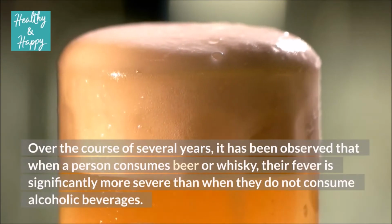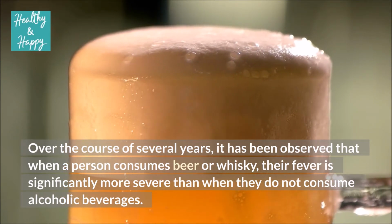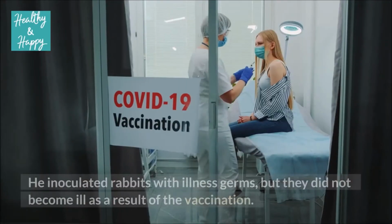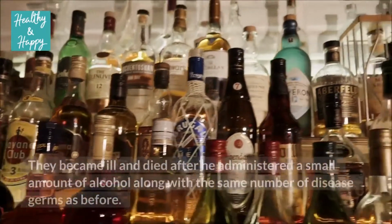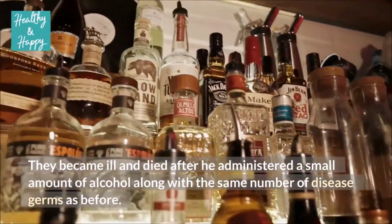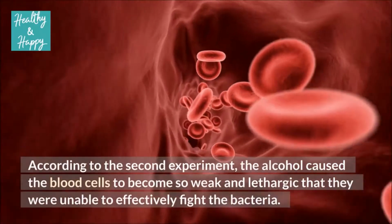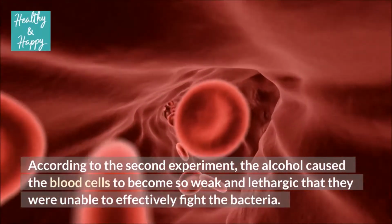Over the course of several years, it has been observed that when a person consumes beer or whiskey, their fever is significantly more severe than when they do not consume alcoholic beverages. In a recent interview, a well-known scientist who works in Paris explained why this is the case. He inoculated rabbits with illness germs, but they did not become ill as a result of the vaccination. They became ill and died after he administered a small amount of alcohol along with the same number of disease germs as before. In the first instance, he discovered that the bacteria had been destroyed by white blood cells after conducting a thorough investigation. According to the second experiment, the alcohol caused the blood cells to become so weak and lethargic that they were unable to effectively fight the bacteria.